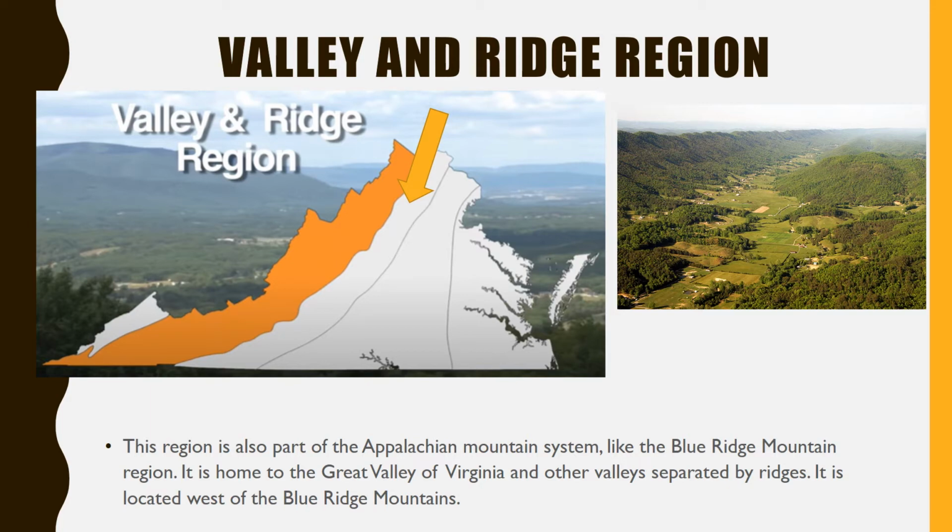We are going to do a V-sit to represent the Valley and Ridge region. So I want you to go down on the floor and sit like this picture and try to hold it for 5 seconds. It is tricky. You'll probably need to pause the video to practice and then hit play when you're ready to move on.